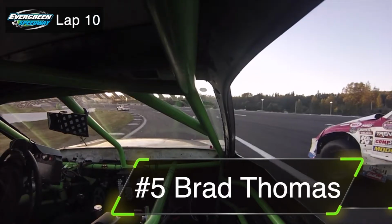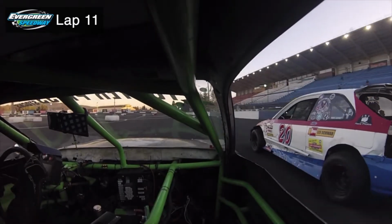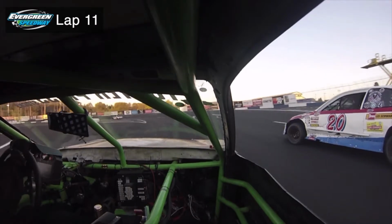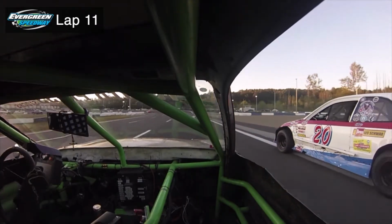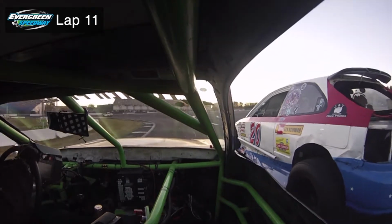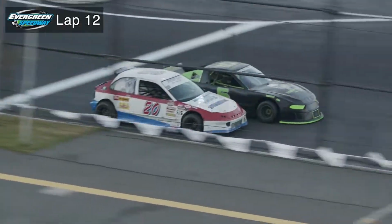Here's some great in-car footage side by side as they head off into turn 3 and turn 4 and down the front straightaway. Great battle between the 5 of Brad Thomas and the 20 of Jason Wilson in his PT Cruiser. It sure looks like if he could just pull a little bit forward, I could really dial in on that. But look at him going side by side. This is so cool. Look how close they are. Not touching, but side by side as they head off turn 4 down the front straightaway, completing lap number 12.